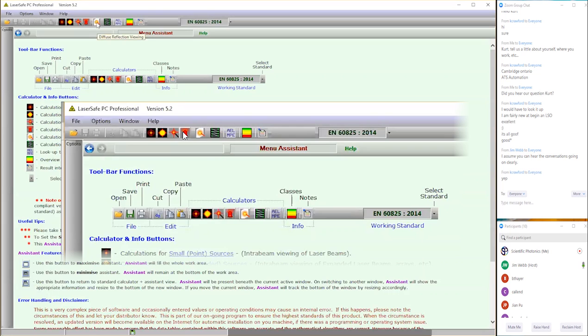Next part is diffuse reflections, where you have a laser beam falling on a surface, reflecting, and you want to know if there are any potential dangers in that. Next one is scanning systems.